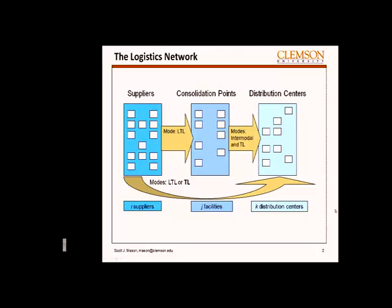So when I think about the logistics network of this retailer, they have a variety of suppliers that, through less than truckload trucking, deliver goods to consolidation facilities, consolidation points, that are subsequently, through either full truckload or a combination of truckload and rail, sent to distribution centers for subsequent distribution within their own network to their stores. Now, some suppliers could ship direct from the suppliers to the distribution centers, bypassing these consolidation points.